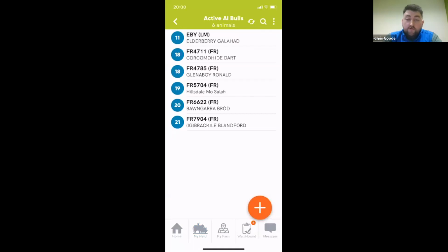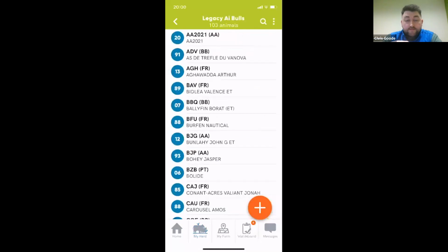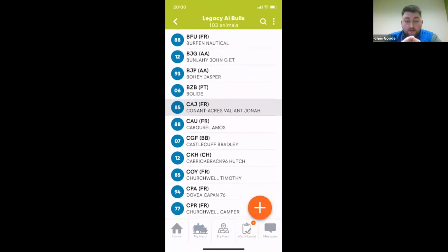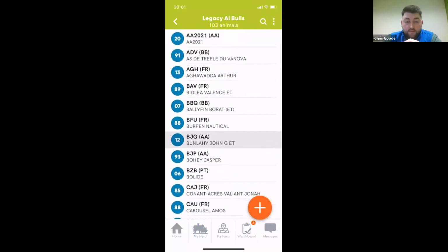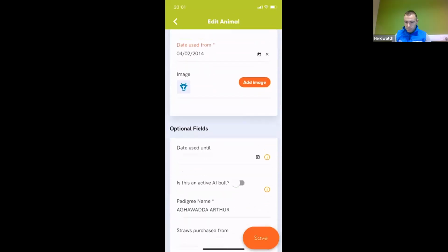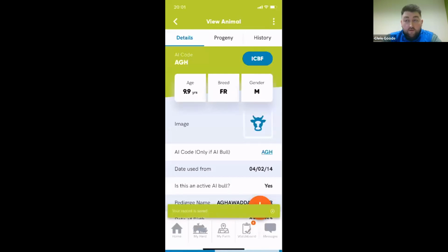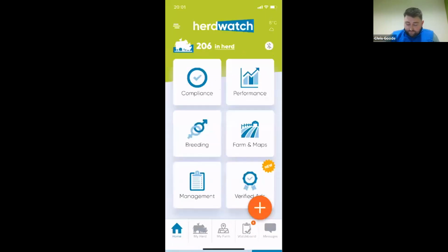But if there's a bull that you have used or you're starting to use this year and you want to set them as active, go back to your smart lists and click into the legacy AI bulls, and then click on the bull that you want to use. I'll just go with this one here, Chris. And if you click on the three dots in the top right hand corner, this is just editing that AI bull. There's a toggle here, is this an active AI bull? If you click on that toggle and press save, that bull will show on your list then if you want to record a serve or record them against the calf registration. Okay. Good job, thank you.